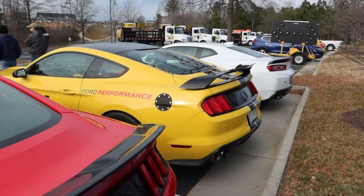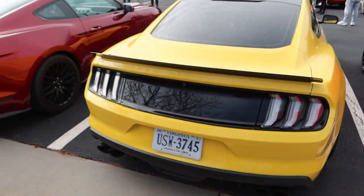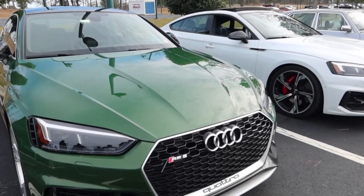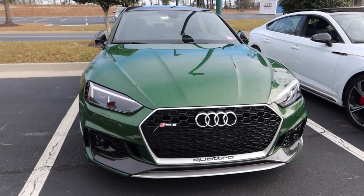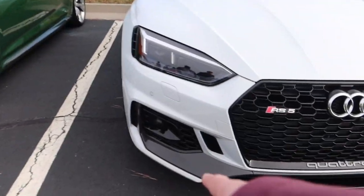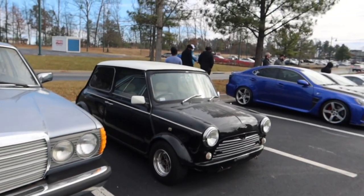Got the yellow GT350, the red GT500, and the yellow 50. Got the two RS5s. What's this color called, Kevin? That's Sonoma gray, and I think I've shot both of these. I think that green one has blacked out optics. Oh shit, they got the carbon fiber in the front splitter. I've shot similar specs. I'm not sure if they're the same cars. Then we got the little baby Mini Cooper.